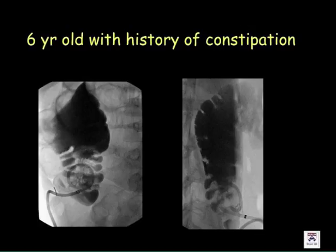So my strategy is to find the reason why the patient is leaking. For example, maybe there's too much residual in the stomach. Sometimes I convert gastrostomy to gastrojejunostomy because of the residual in the stomach, and that can cure the problem.